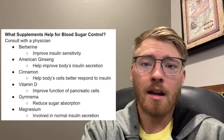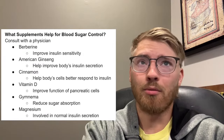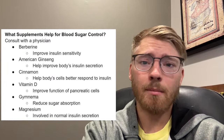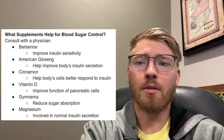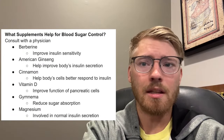I definitely would not recommend doing all of these, as this could greatly mess with your blood sugar levels, but you could just try something out. And again, of course, talking with your physician is incredibly important before you try any of these.